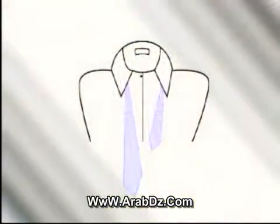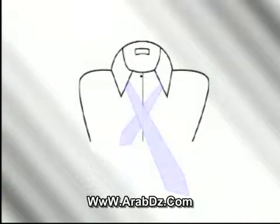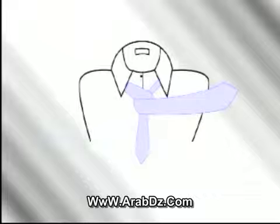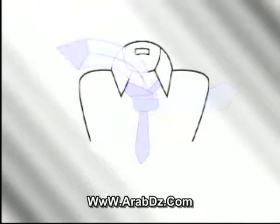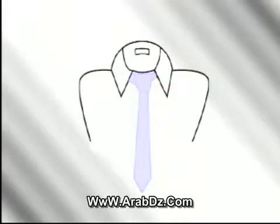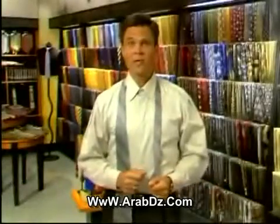Start with the wide end of the tie on your right and extending a foot below the narrow end. Cross the wide end over the narrow end and back underneath. Continue around, passing the wide end across the front of the narrow end once more. Pass the wide end up through the loop between the knot and your neck. Pass the wide end down through the knot in front. Draw the knot up tight to your collar by holding the narrow end of the tie and sliding the knot snug. Now let's walk through the 4 in hand again.